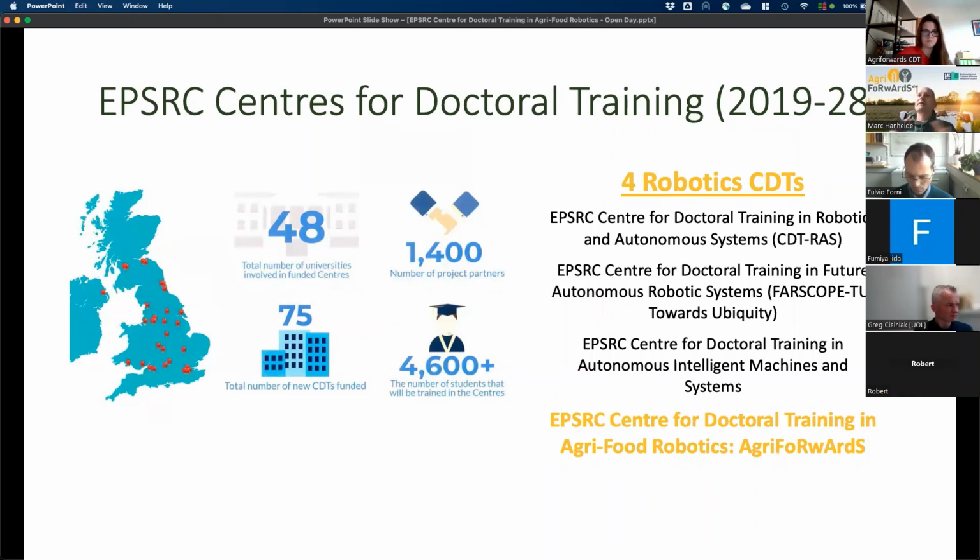This gives you a bit of an idea of the geographical spread of all the different centers for doctoral training in the UK. There are at the moment 4 robotics ones. So there is ours, right? And then there is, of course, the Center for Doctoral Training in RAS. Then we've got one that's called FASTScope, and we've got one that's called AIMS, Autonomous Intelligent Machines and Systems. The last one is in Oxford, FASTScope is in RAS and the last one is in Edinburgh.